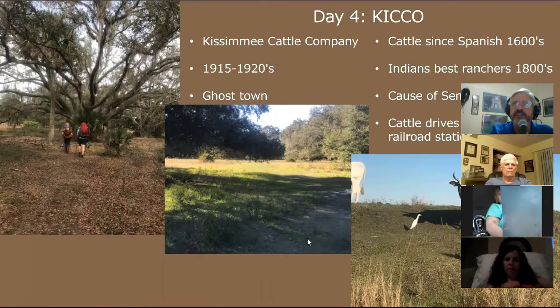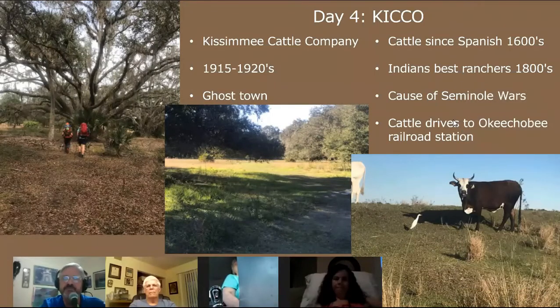And so there was a lot of fighting over who owned the cattle and a lot of cattle rustling and all that. And that was one of the causes of the 2 Seminole Wars that we had in Florida. And in the early 1900s, you'd have cattle drives from this area down to Lake Okeechobee of 1,000 head, 1,200 head cattle drives coming down, if you can imagine that. So Florida is a really big cattle state.